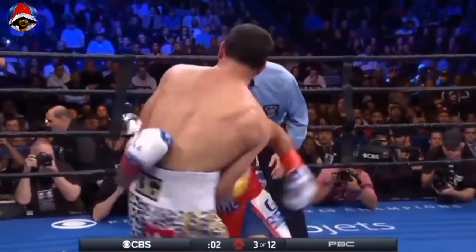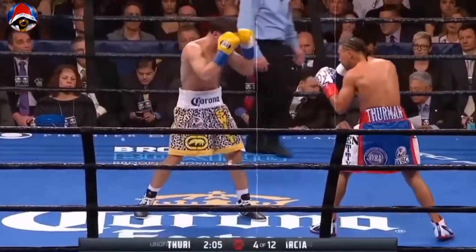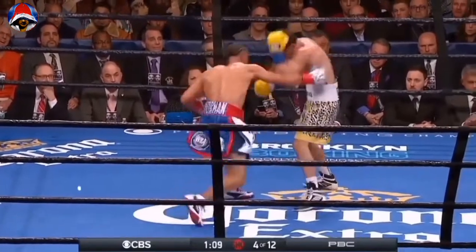We are through three in Brooklyn. Official score, Steve Farhood. How do you see the fight? Mo, I have Thurman ahead 2-1, the second. They've taken turns being the aggressor.